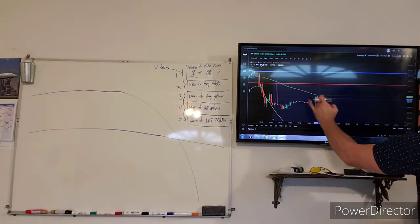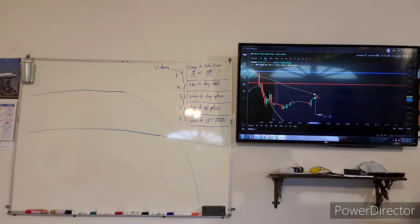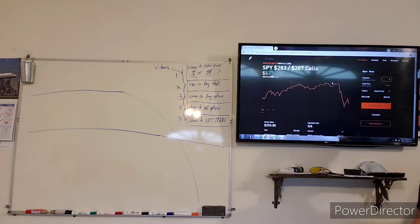Real quick, you see how it resisted the 200 mid-band? That's what we're looking at here. So mid-band 287, resisted it a little bit, and that's all good. I'm okay with that. Robinhood. Let's go over here.